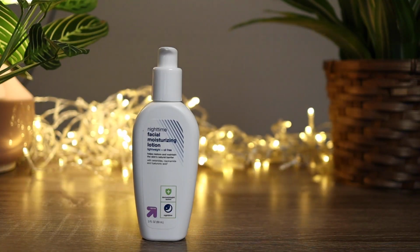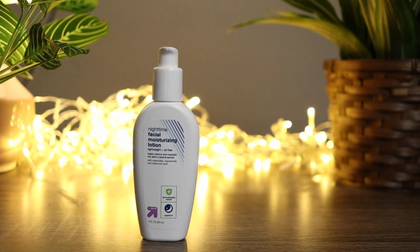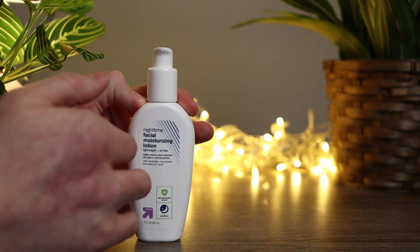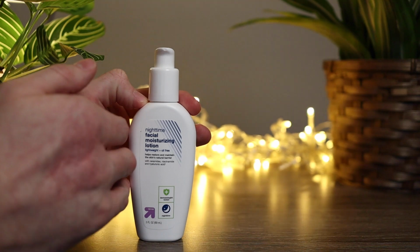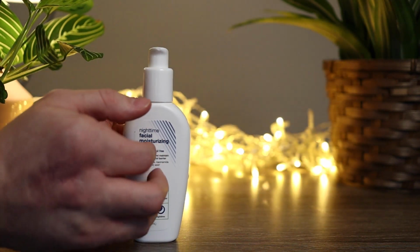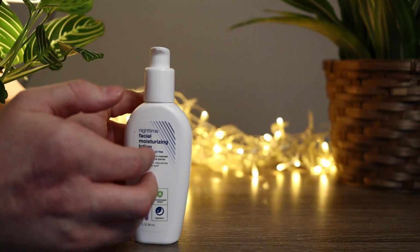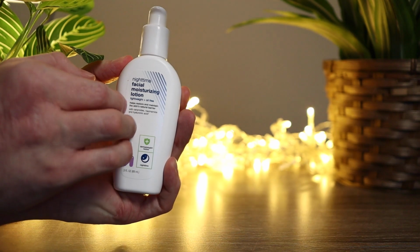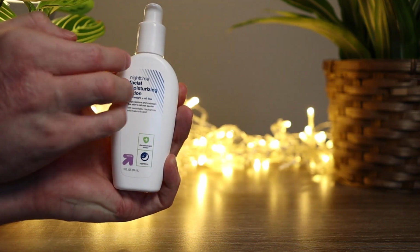For a moisturizer, I do like to use something pretty inexpensive, like this one from Up and Up, just the nighttime facial moisturizing lotion. I actually use this during the daytime and during the nighttime, because most of the daytime moisturizing lotions have SPF built into them if you pay attention to the box. And there's nothing wrong with that, except I don't want to put that on if I'm, number one, putting it on before I go to bed and in the morning.